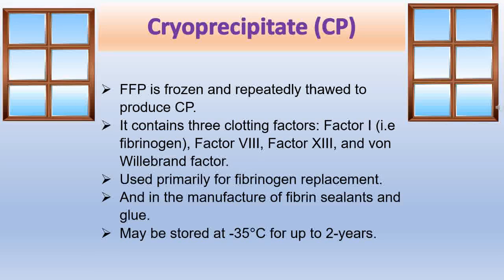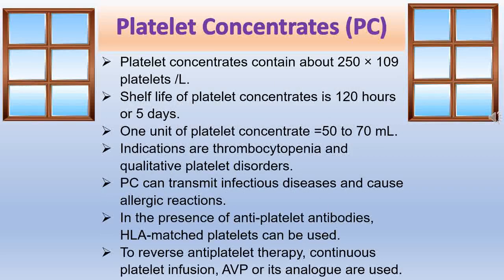Cryoprecipitate is used primarily for fibrinogen replacement when fibrinogen levels fall below 100 mg per deciliter. Cryoprecipitate is also used as factor 8 replacement and in the manufacture of fibrin sealants and glues. It may be stored at minus 35 degrees centigrade with a 2-year shelf life and used in low fibrinogen states or factor 8 deficiency.